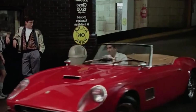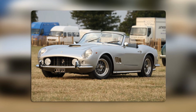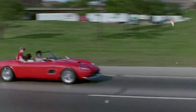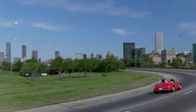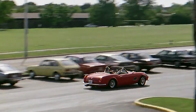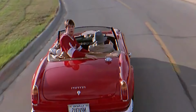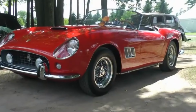That collector drove the car regularly for 15 years before discovering its true identity when a visiting Ferris Bueller fan recognized subtle damage patterns matching frames from the crash sequence. The car changed hands 3 more times before landing with a private museum in Michigan, where it remains today with over 87,000 miles on the odometer.